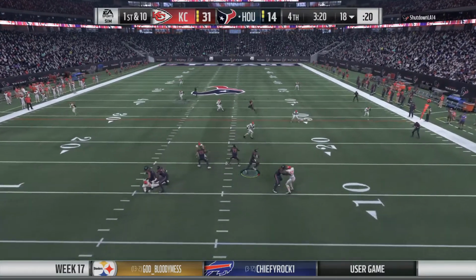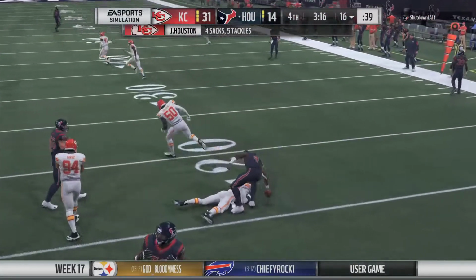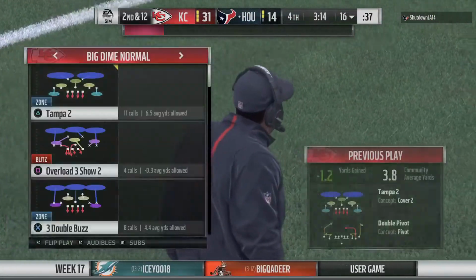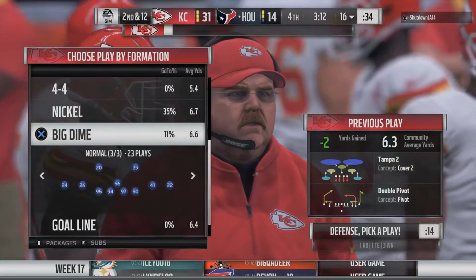We wouldn't be telling the truth if we said that they didn't score. And he's taken down, a Chiefs sack. Justin Houston in there to get him, and that's sack number 18 for him on the year.